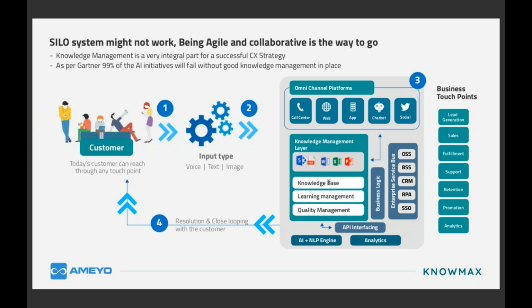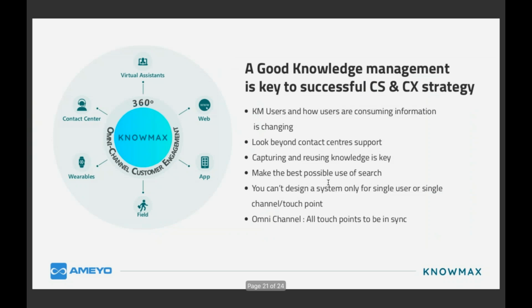So if you go see Gartner and all, they have started publishing that 99% of organizations' AI initiatives might fail if you don't have a good knowledge base in place. Right. I think, yes, process is important. I mean, the way you create your knowledge base is very important today. And this tool will help you or enable you to get it plugged in through all your channels so that you maintain consistency. And then finally, the learning management part and the quality management part, as you mentioned now.